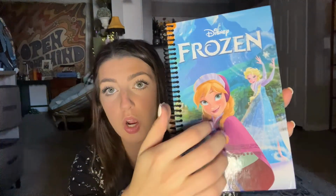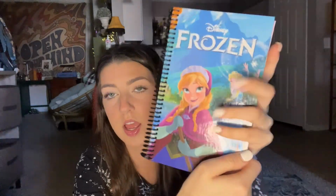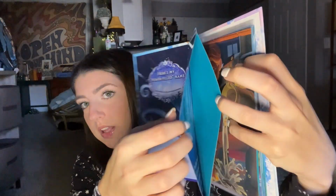So we're just going to go through them, okay? If you missed my last launch and you have no idea what I'm talking about, I took hardback books. So they look like this. I took the spine out and I replaced it with a coil. And then inside there are envelopes that look like this, and you can put cash in them.